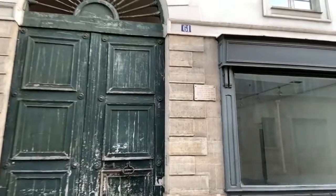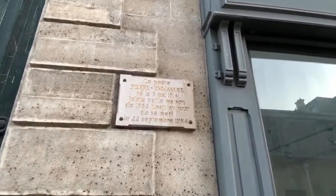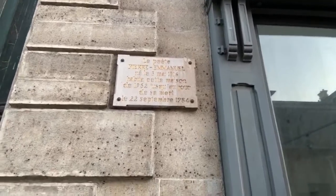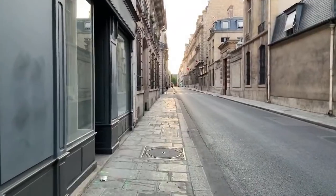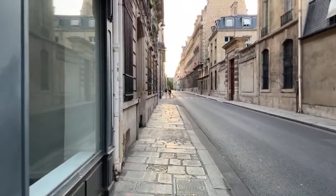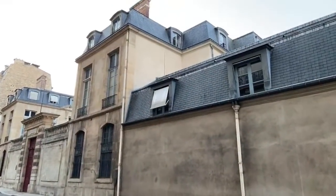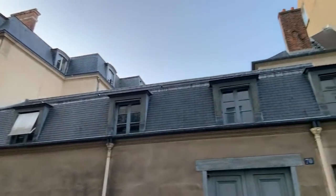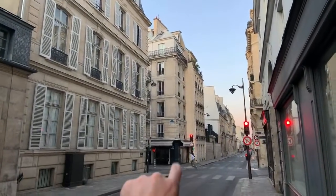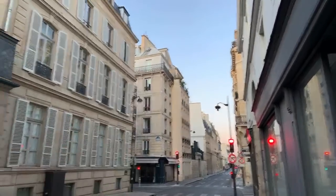Let's see who lived here. Pierre Emmanuel, the poet. I walked past the house where Gertrude Stein lived the other day for the first time. That was pretty cool. Now coming up on the right is an unusually low building. Like that's the rooftop. Usually, as I think you all know, Paris buildings are 6. Look, 1, 2, 3, 4, 5, 6, 6.5, perhaps.